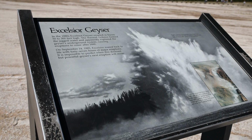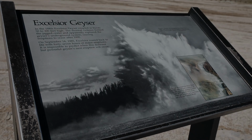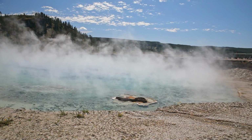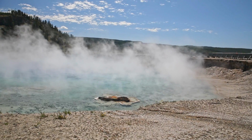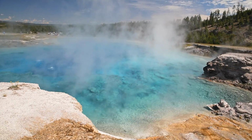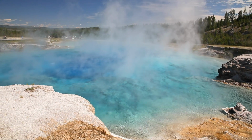Now, onward to the most beautiful hot spring in the world, the Grand Prismatic. During peak times, parking is very limited and you may have to park alongside the road, almost a mile away even. You will first be greeted by the Excelsior Geyser, a large pool of blue color which is kind of dormant right now.